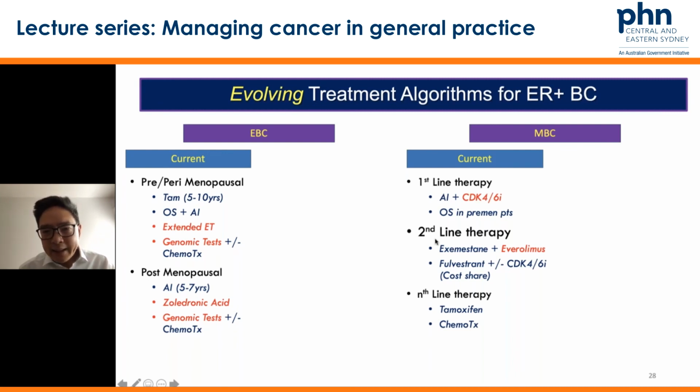In the second-line therapy, we might consider the everolimus, which is the earlier drug that I spoke about, or fulvestrant. I didn't spend a lot of time talking about fulvestrant because it's actually not on the PBS. However, it's available on a cost-share program with AstraZeneca, where the patient pays about $4,500 to $5,000, which is 3 months worth of drug. And if they get ongoing benefit, they will get the drug free of charge from AstraZeneca.